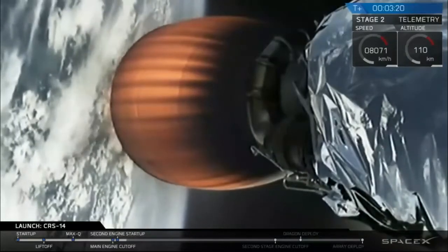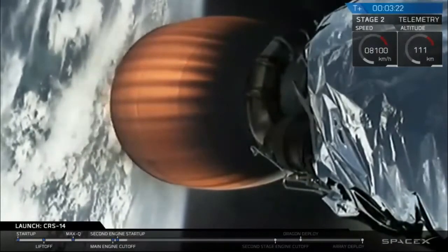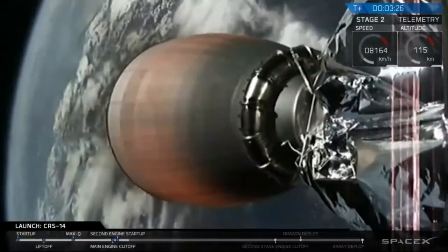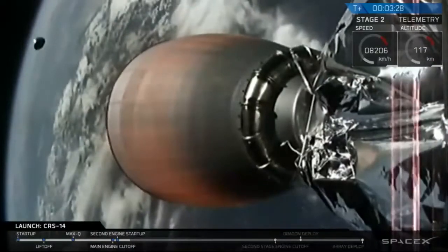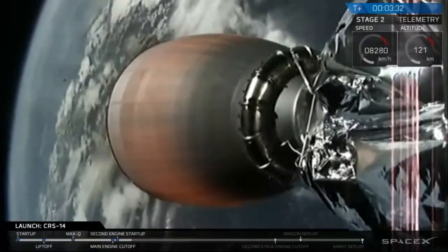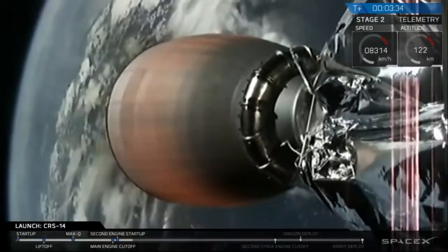You may have noticed a piece of metal flying away from the engine. That's a stiffener ring that protects the larger Merlin vacuum nozzle on ascent. That's totally nominal. And on the left side of your screen there, that's actually the Dragon nose cone that's popped off and is falling back to Earth.